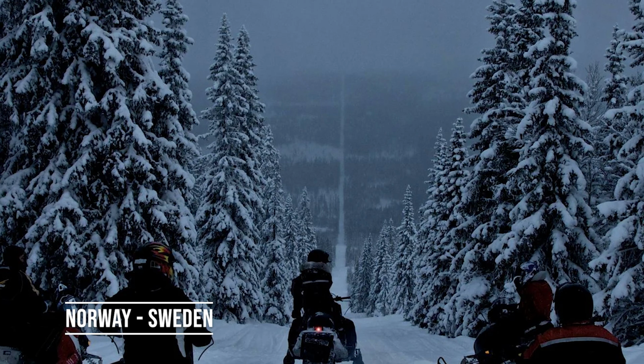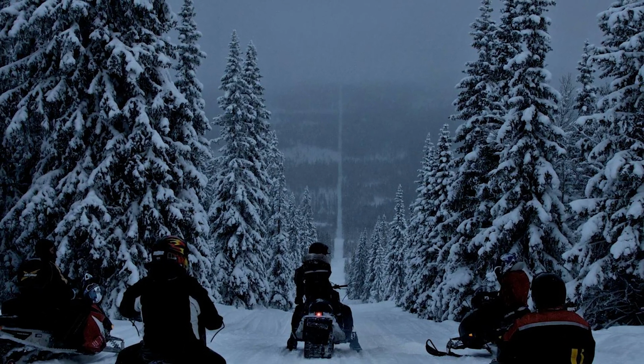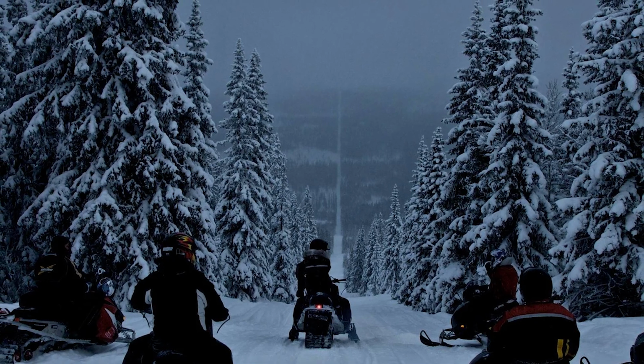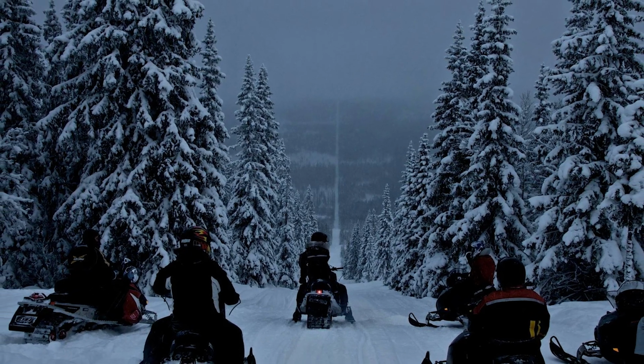Number 5. Norway, Sweden. Trees have been removed in a thin strip between Norway and Sweden to mark the border. Sports fan snowmobiles use this road regularly.